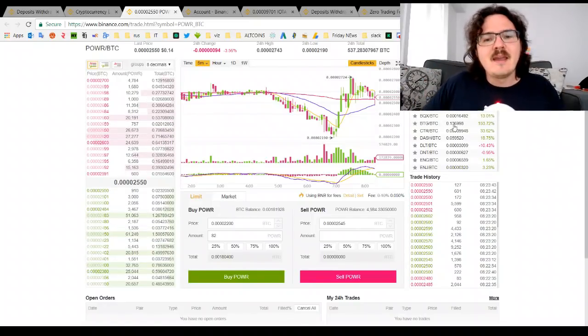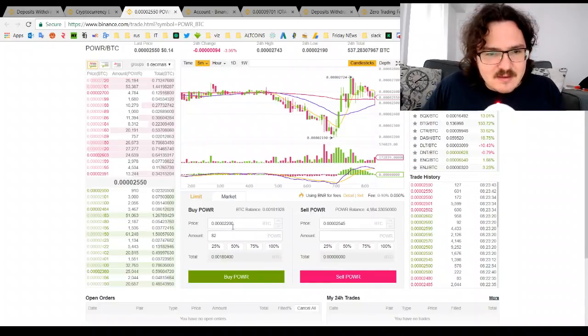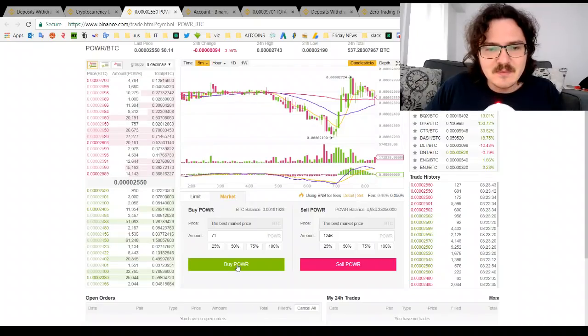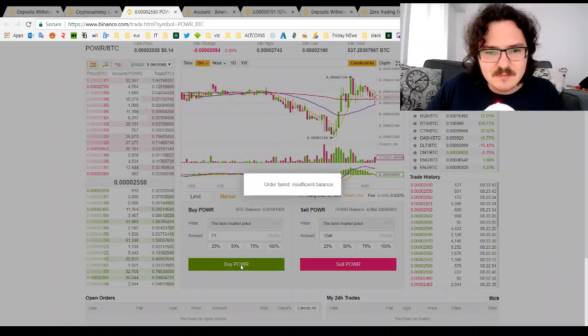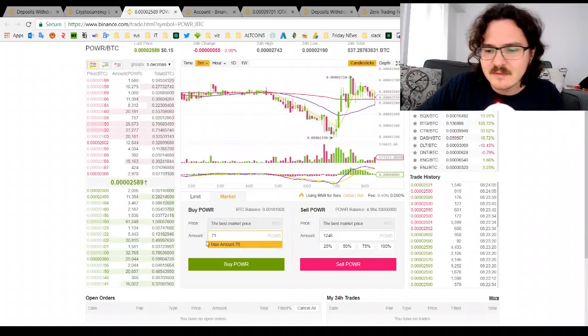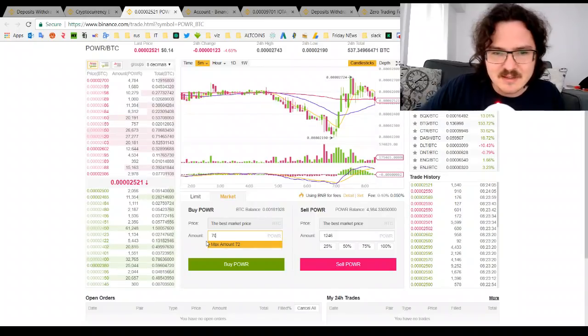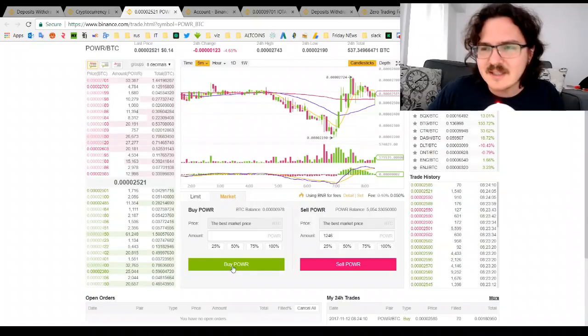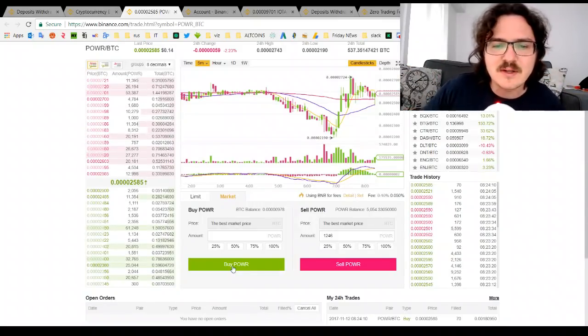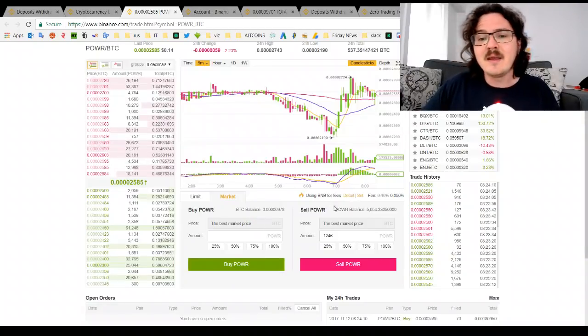Now, let's go ahead and just do a quick market order to buy these here. So we've got 100%. It's going to be 71 power. We're going to go ahead and buy those real quick. Insufficient balance. Oh no. Let's make that 70. You'll get that sometimes where the price is just a little bit above. It changes so quickly over here. So I've just bought 70 power.